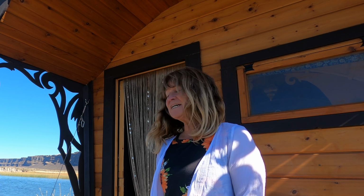Hi everyone, I'm Stefanie and this is Misty, my tiny wagon. I built Misty during the pandemic and she was a way for me to stay sane during all the social distancing that was going on. I added tons of character and even a hint of luxury, so please join me on a tour.